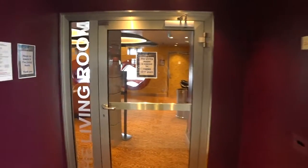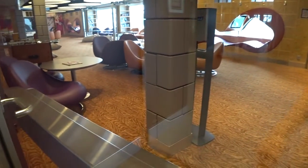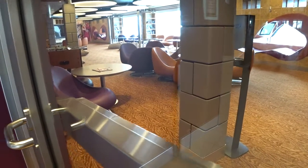Just forward of the pool deck, we do have the living room, which is the teen area, ages 12 to 17. They do have full kids and entertainment programs for kids ages 3 up to 17.